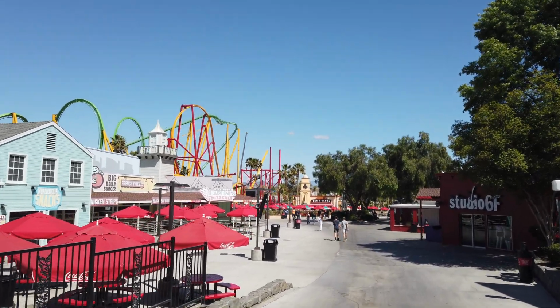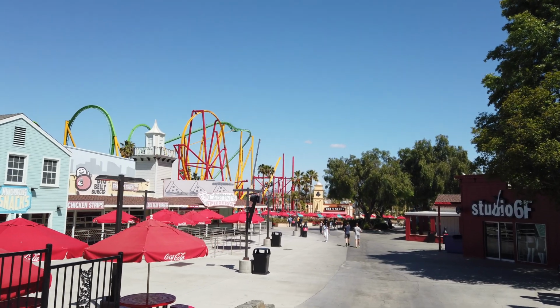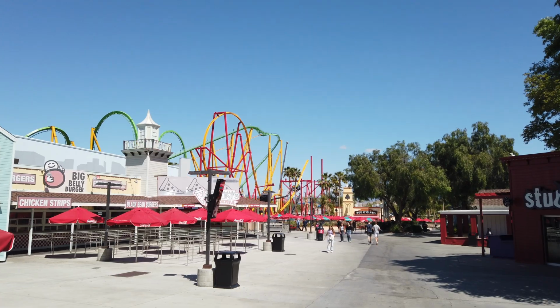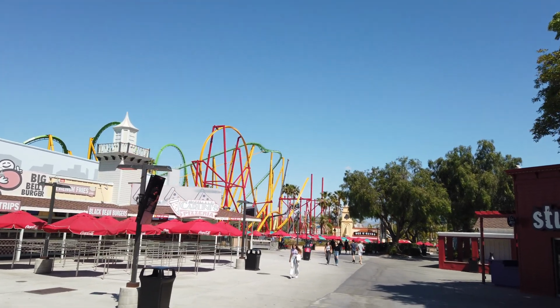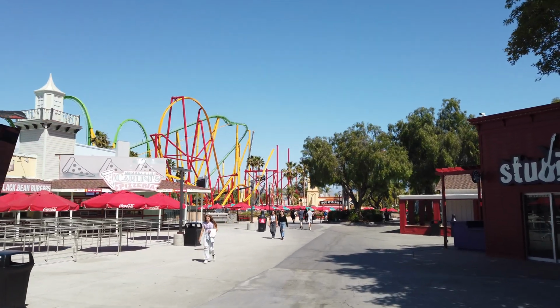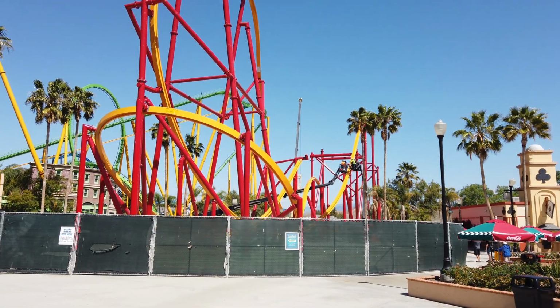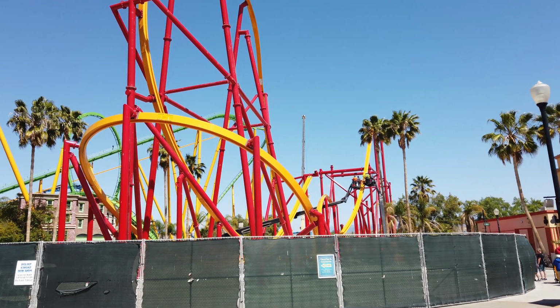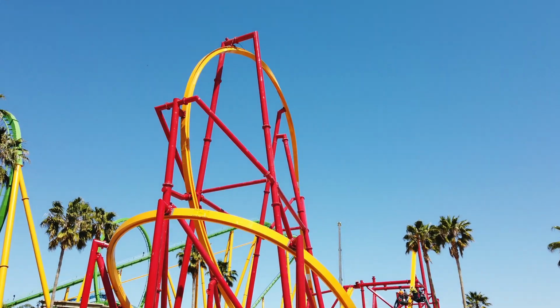They've gotten up a lot more support since last time. Working on the Airtime Hill, they finished the dive loop there and the section that comes out of it. Let's get a little bit of a closer look. All right, so yeah, they have the workers on the Airtime Hill that comes out of the dive loop here.